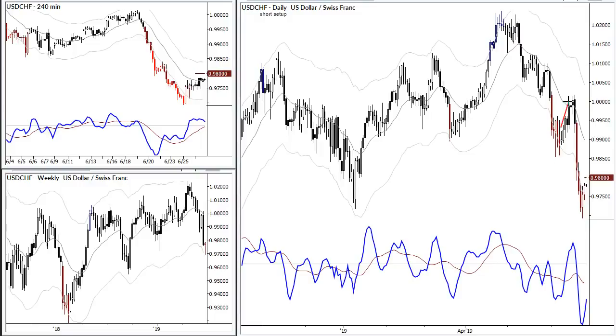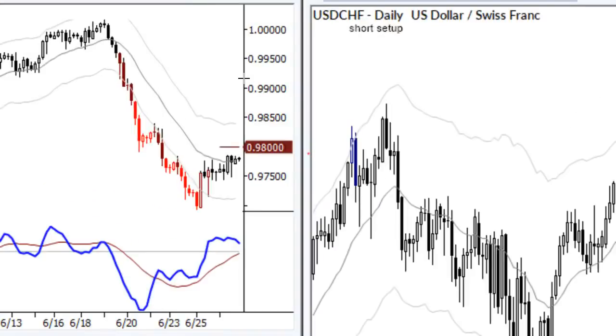Well, look at the daily chart. We've had a really big move down on the daily chart. That's been a great trade. And we were stopped out of the daily trade exactly where we wanted to be. But now another trade is setting up on the 4-hour.